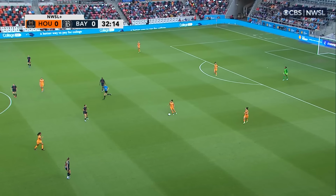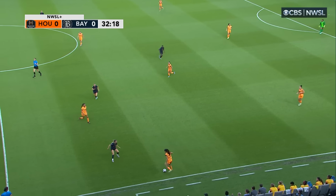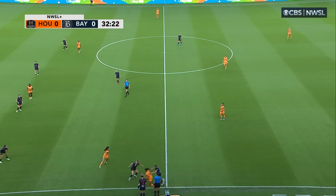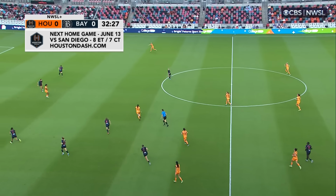On the flip side of that, what is Bay going to do? They're not doing the attack thing. They've dropped into a low block. Penelope Hocking's not getting on the ball much. So how are they going to change that up? Olivieri breaking through the crowd.